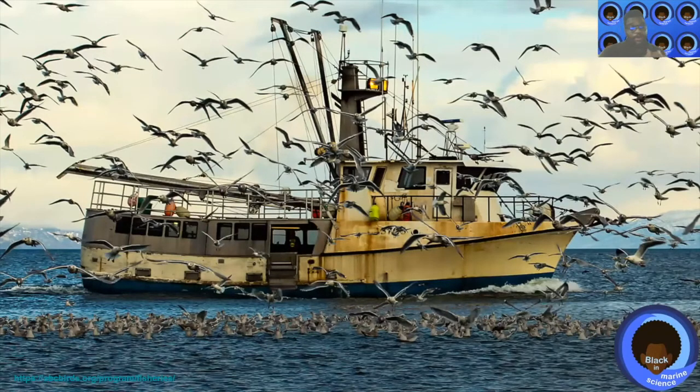And seabirds also help our fishermen find fish. The fishermen will claim that once they see a flock of seabirds out in the ocean, they believe that it's a sign or indication that there's some sort of school of fish around that area. The fishermen will also use the seabirds to help them understand the weather patterns, right? And they also use them for navigation in case they're lost at sea.